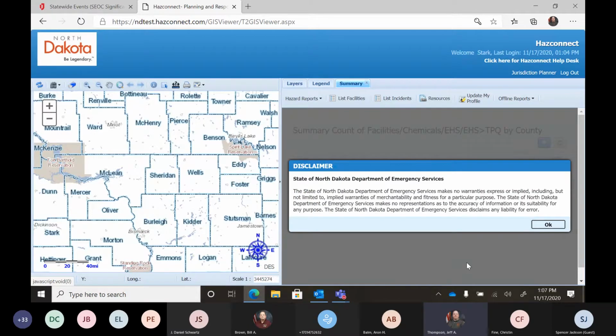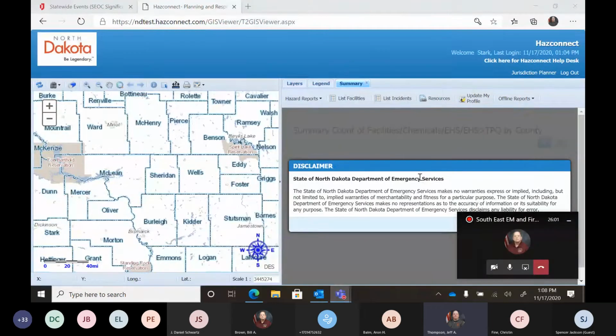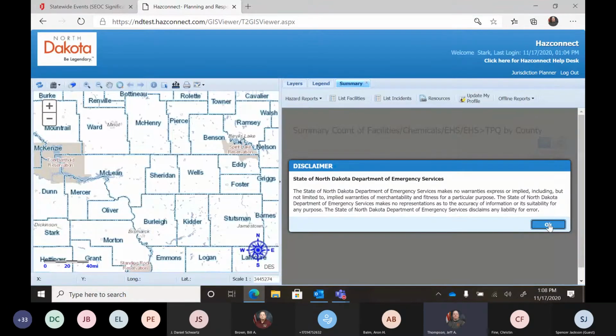The disclaimer is just saying that a lot of this information is automatically thrown onto the site from the submitter. So from the Tier 2 facility, the chemical storage facility, or the person that's reporting the spill, this is just a disclaimer saying that the information is only as good as what they put in and is subject to change. Just making sure that everything that we get is as real as it can be, but we do know that there are some mistakes. The other thing with the spill reporting side is there will be changes as they do updates. So it can change as more information becomes available.